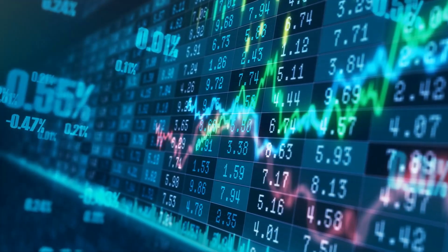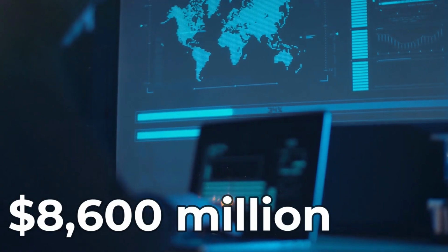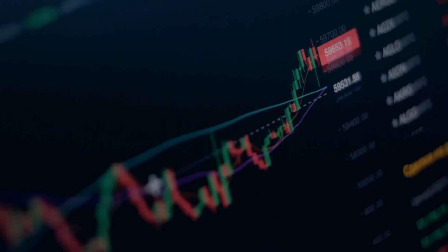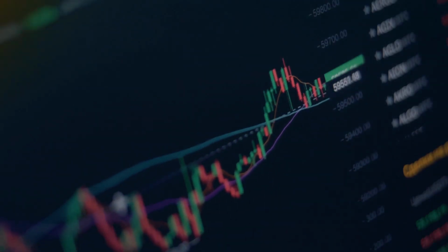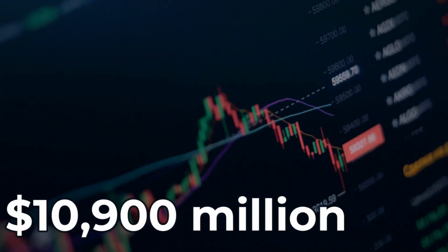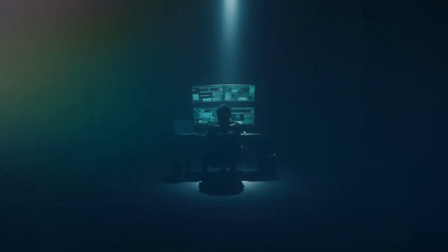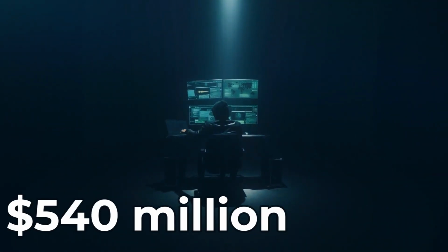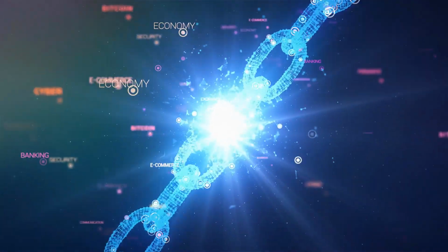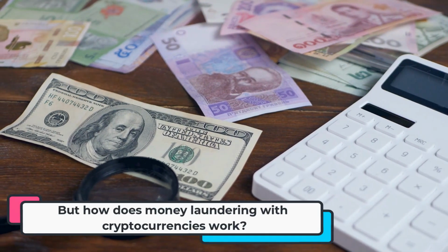According to a report from Chainalysis, during the last year, $8,600 million has been laundered by criminals in cryptocurrencies. An increasing trend, underlines Lambert, though the highest annual figure was $10,900 million in 2019. Since 2020, cryptocriminals have laundered $540 million using the Renbridge service for wrapping digital assets on blockchains. But how does money laundering with cryptocurrencies work?